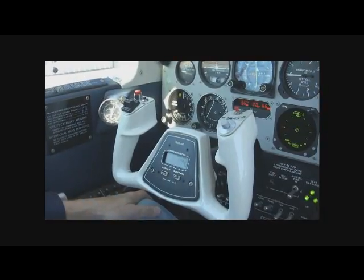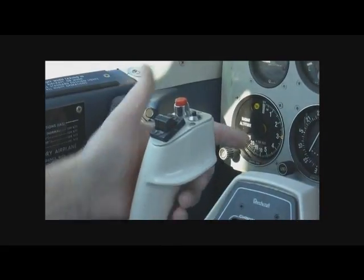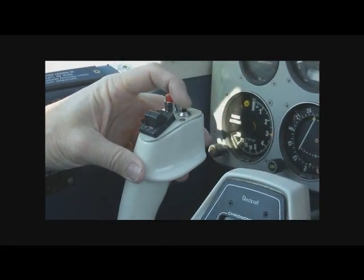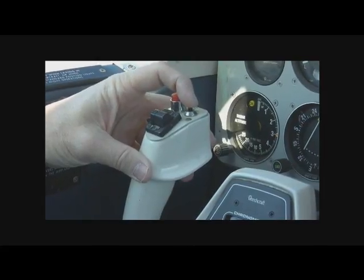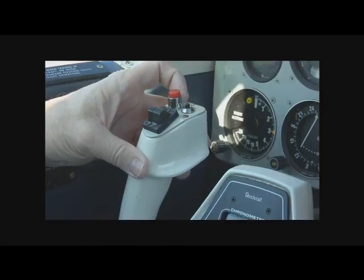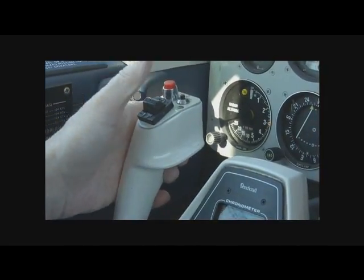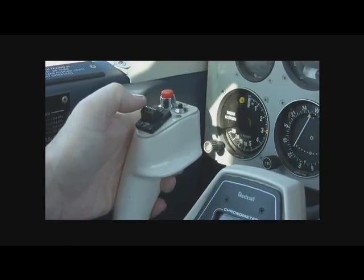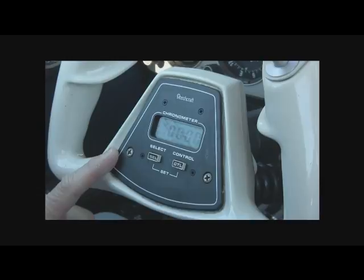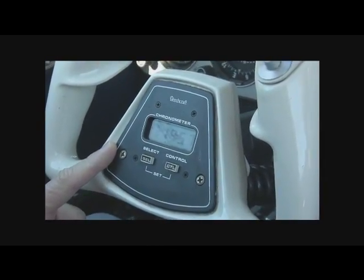Let's take a look at the pilot's control wheel. Right here we have the mic button. Then on top we have an autopilot disconnect button and a control wheel steering button. The control wheel steering button puts your flight director up in your artificial horizon and also syncs your flight director with what you're doing. We have an electric trim switch right here. In the center we have your control wheel clock. And this is a clock and also is a timer for timing approaches, that sort of thing.